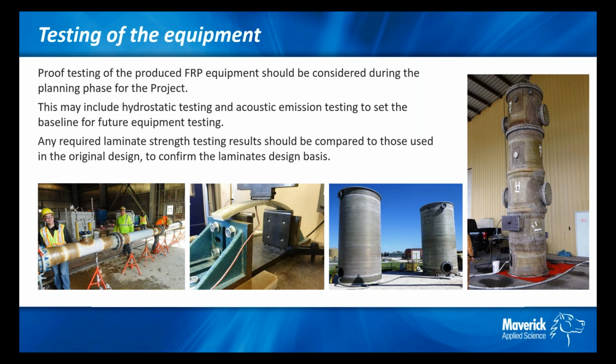You should also remember to take the time to confirm any laminate proof testing results that are complete, meet or exceed the design values that were used to design the equipment. Basically, you just want to confirm that the proof test values that are returned exceed the design values so that you know you have a sound vessel or piece of equipment.